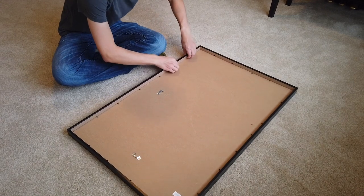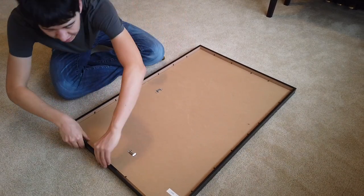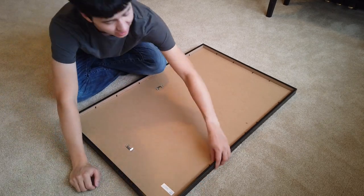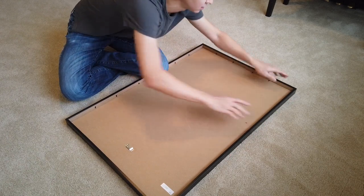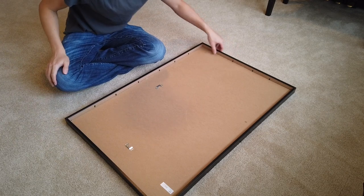I ought to have gloves on. This can't be good for the fingers. I've got gloves in the garage. Doing a lot of good down in the garage, aren't they? That's alright. Just want to see what we're dealing with here, because this is going to be the same as the other one, and probably very similar to those little ones.